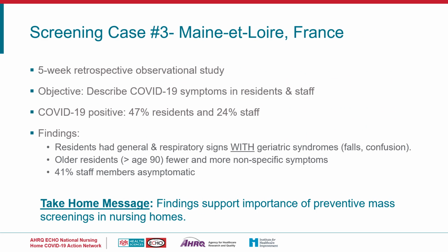And then finally, this screening case has to do with a facility that was in the western part of France. It's actually a retrospective observational study. They looked at this nursing home that actually had a very high mortality rate related to COVID-19. I believe it was 27%.